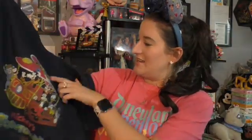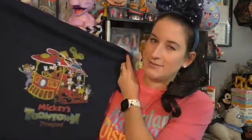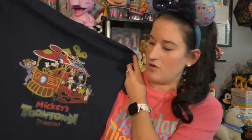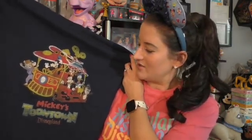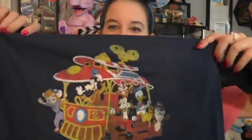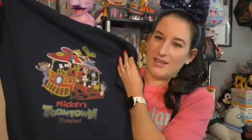It's a little faded in some parts with the dark color, but still super cute. Oh my gosh, I love this one so much. I almost got it in a sweatshirt. That's how much I liked it. Chip's face is a little dark there. Dale looking good. Goofy. Oh my gosh, I love this design so much.